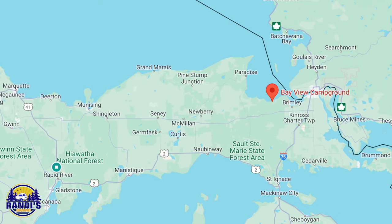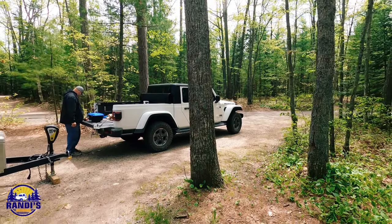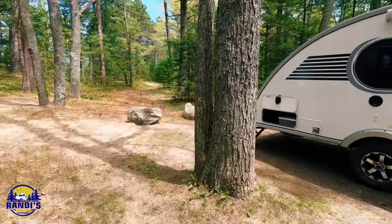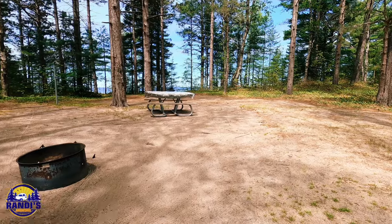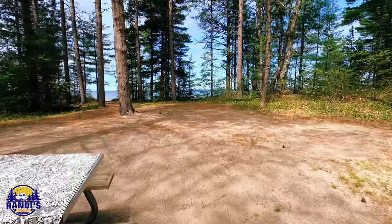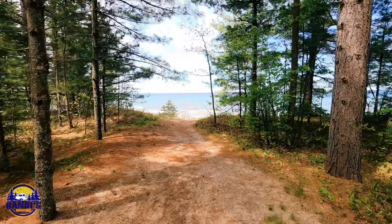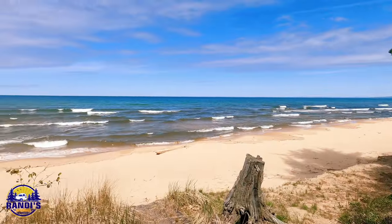The Bayview Campground is located in the northeast portion of the Upper Peninsula of Michigan. There's two things that make this campground really special. And the first thing is the campsites. They're absolutely gorgeous and they're huge. And the second thing is, most of them have direct access to Lake Superior. I couldn't believe what I saw the first time I walked out on this beach.